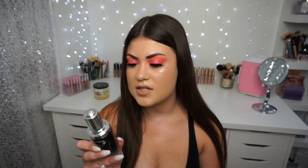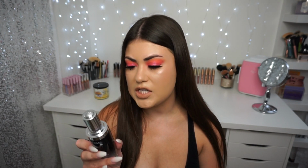This says it's for all skin types. It says you can use it in the morning and night under your regular skincare routine. I actually use this solo by itself. I have the eye cream on and then I put this on.